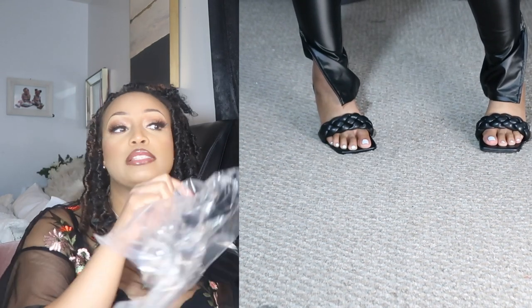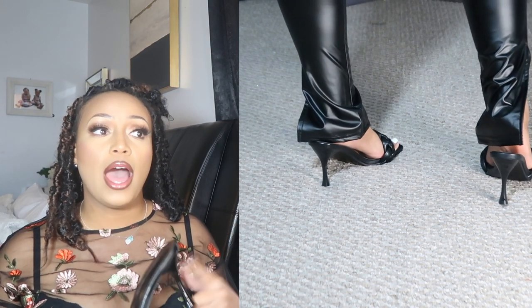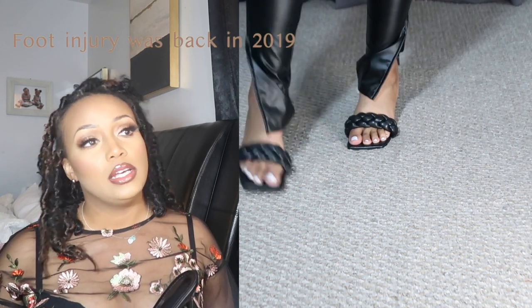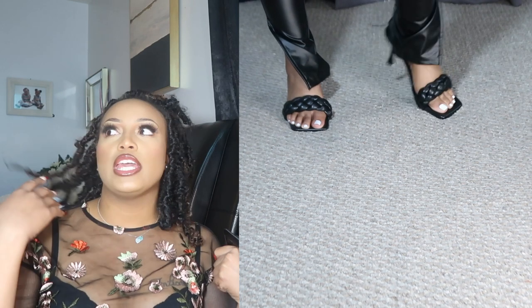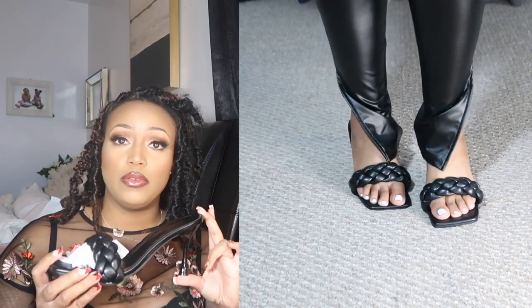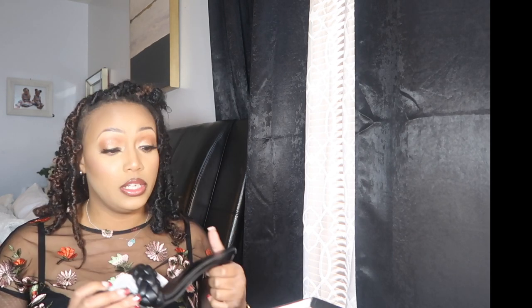And with the heel not being as high, you're able to do so much. Like, I injured my foot back in 2009. I still to this day have not fully recovered from that injury. And so I'm not able to get into high heels as I used to be able to do. So this 3-inch heel is my best friend at this point, because I love heels, but I can't wear the size heels that I would want to wear. So these cute little sandal-like heels are definitely a plus. You could definitely do so much with them.